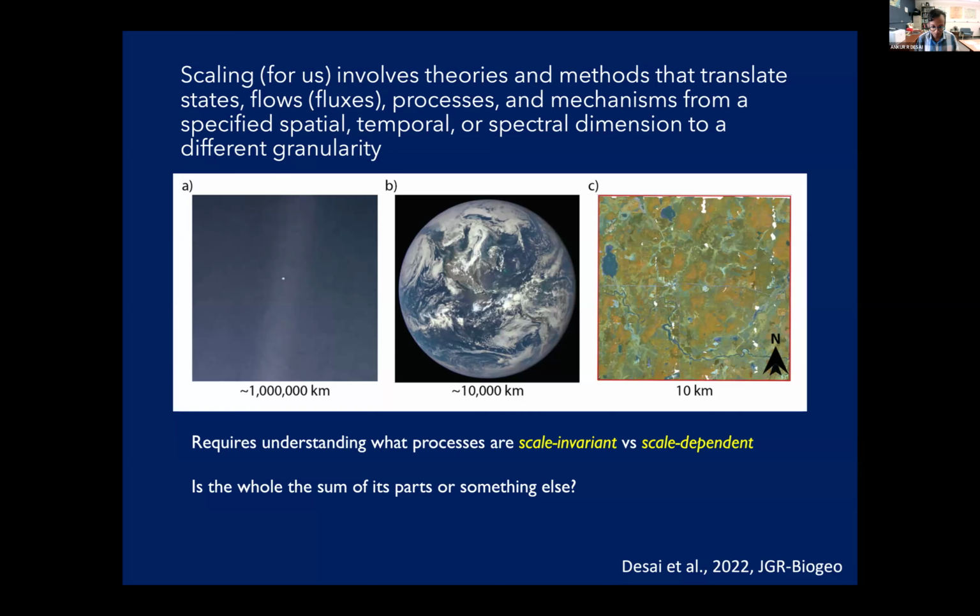And this is just a pretty picture of thinking about scale of the pale blue dot of Earth, as Carl Sagan put it, to the site scale. This is an introduction to a special issue I did on scaling that we had on JGR Biogeosciences last year, scaling land-atmosphere interactions. So lots of good articles in there if you want some additional reading. And sometimes scaling is actually not that hard or scary, right?